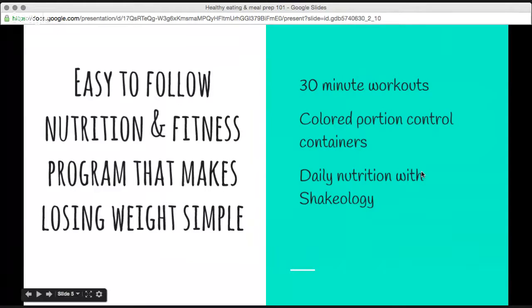In a nutshell, it is an easy to follow nutrition and fitness program that makes losing weight simple. That's the easiest way that I can summarize this. That is possible through 30-minute workouts, colored portion control containers, and your daily nutrition with Shakeology, the healthiest meal of the day. So again, it's extremely easy to follow. I call this a foolproof program. You're literally focusing on two things, nutrition and fitness, and you're losing weight the healthy way.